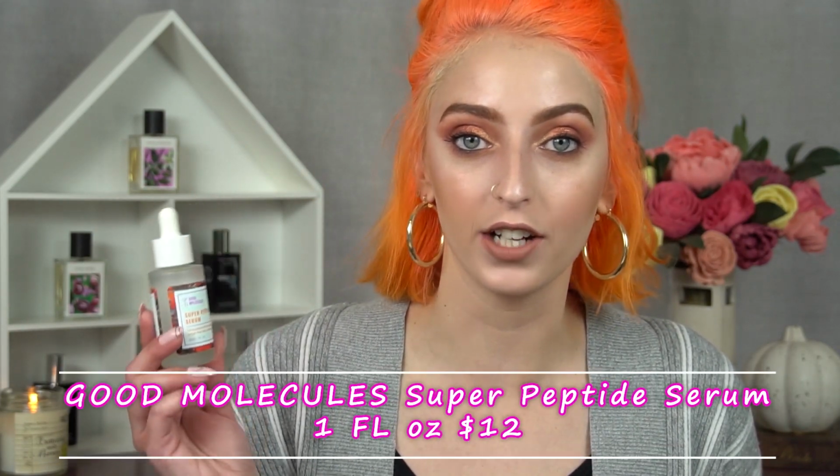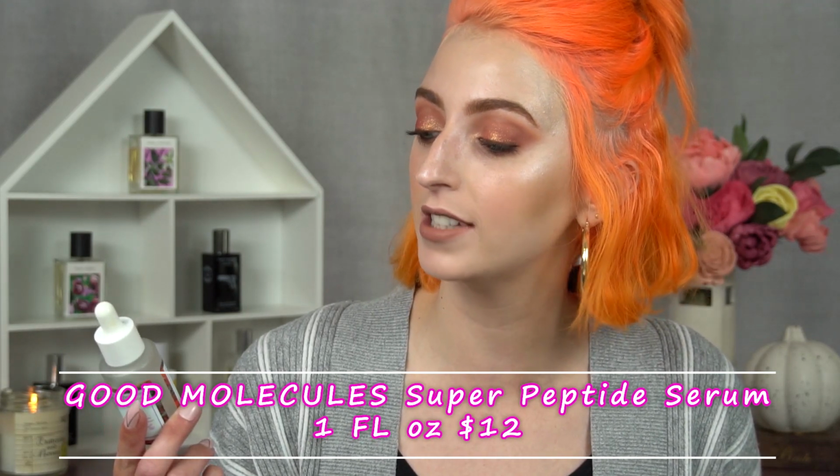I don't have too much to say about the next one other than I like the texture of it. This is from Good Molecules. It's the Super Peptide Serum. I cannot read today.